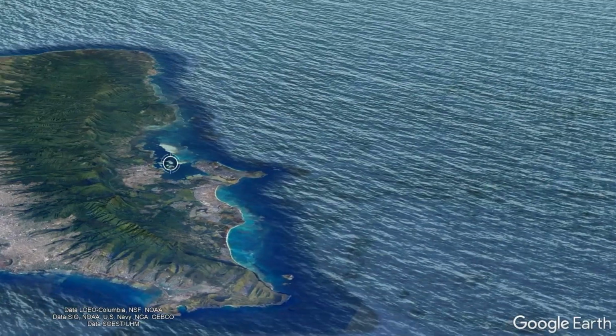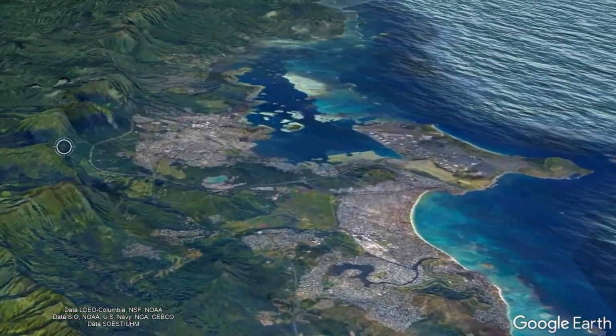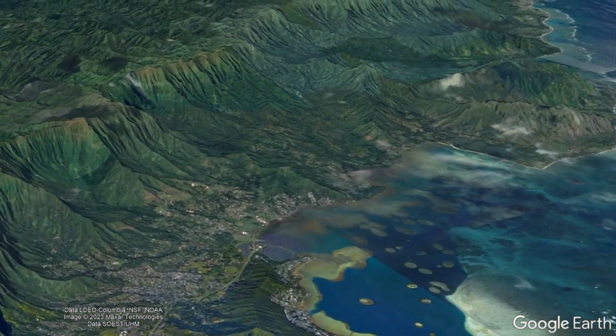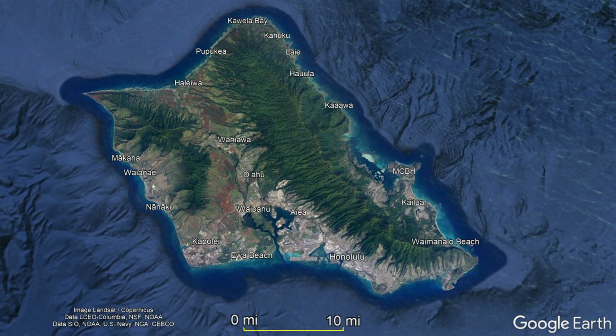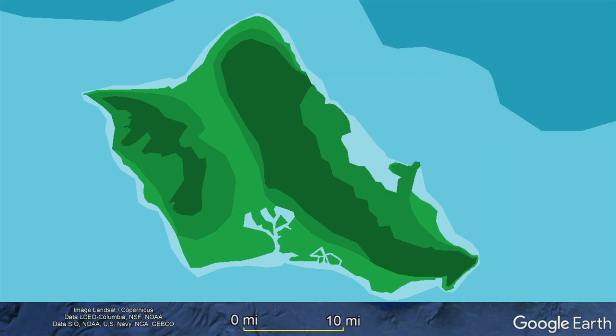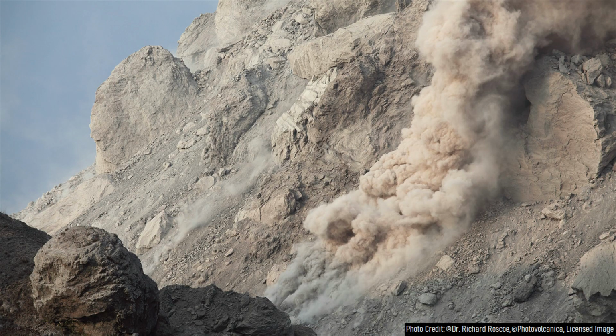This destructive event created the modern cliffs and shape of northeastern Oahu, as by making two diagrams, a before and after, based off of current Google Earth imagery, the island before the Nu'uanu slide likely looks something like this. And, after the slide, the island instead somewhat resembled its modern appearance, looking like this. So, what triggered this catastrophic event?